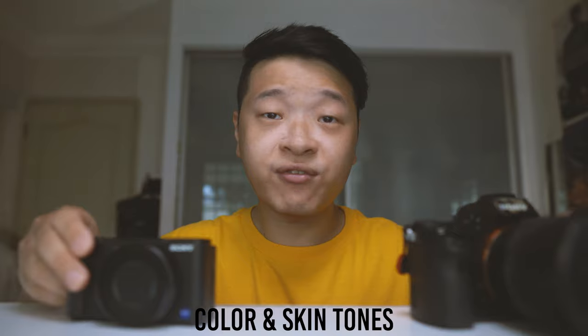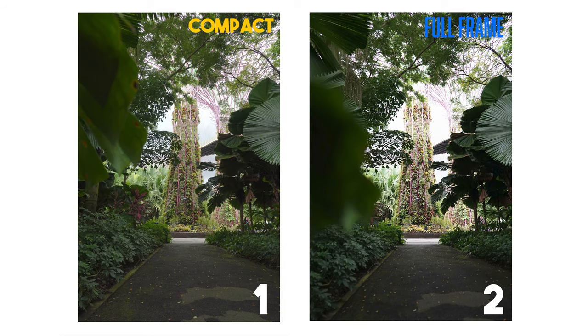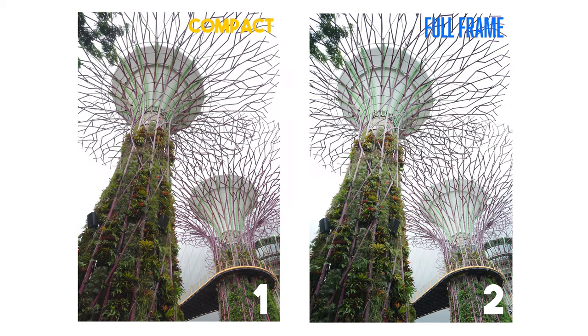Number 2, color science and skin tones. Now in terms of technology, both of these have a 5-year gap. This was made in 2014, while this was made in 2019. During this time, Sony has made improvements and adjustments to make skin tones more natural looking. The photos that were taken on the A7 II generally look more green and cooler than what the eye sees.